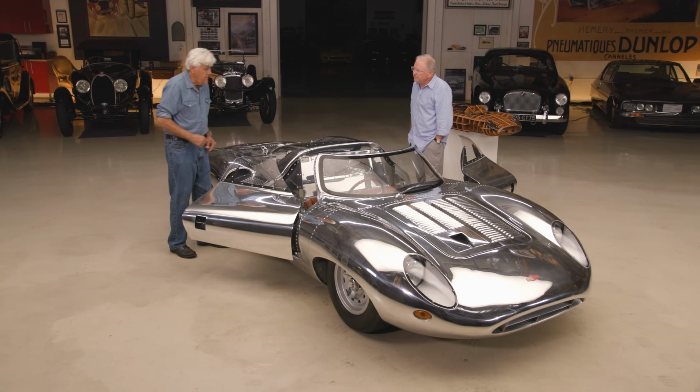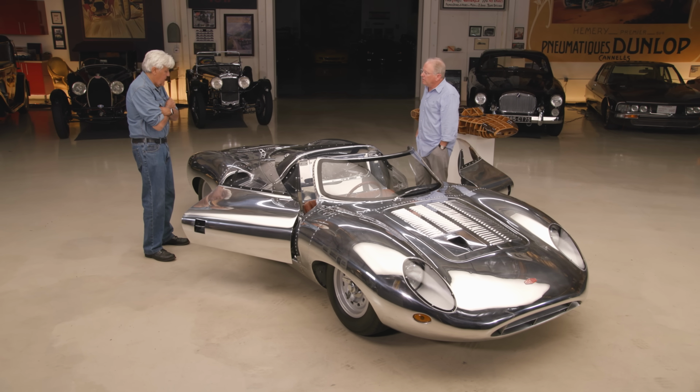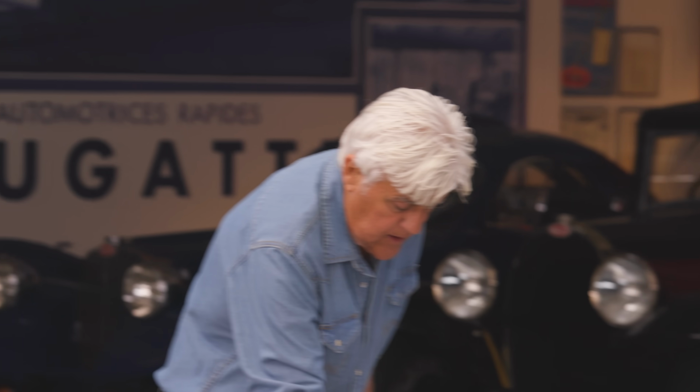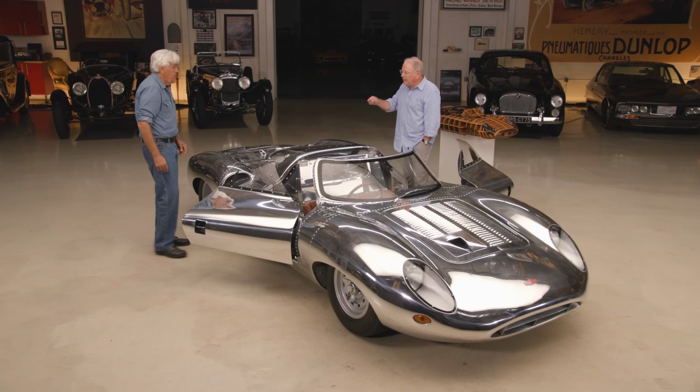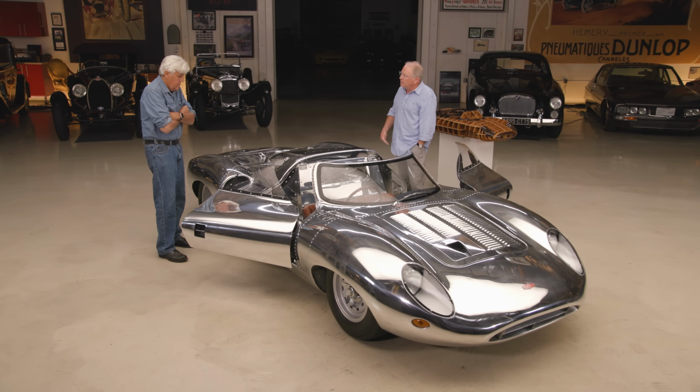But not on this, eh? On the original, they have mirrors on the fenders. Oh, they do? I just didn't want to break up the flow of the car. Right. And under here is what? Under there is access to the battery. Oh, just battery, okay. And then there's another one on this side with access to the tank for the dry sump oiling system.